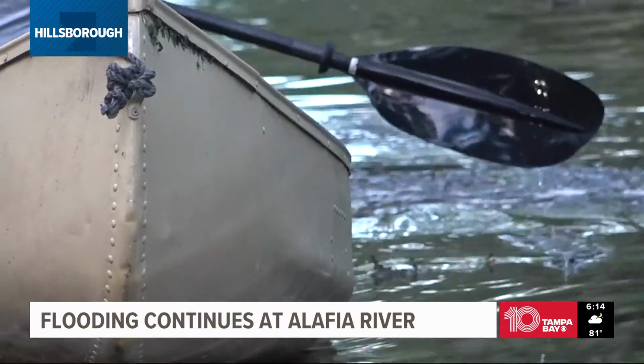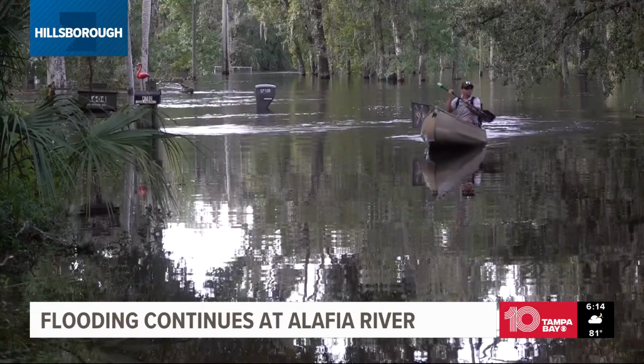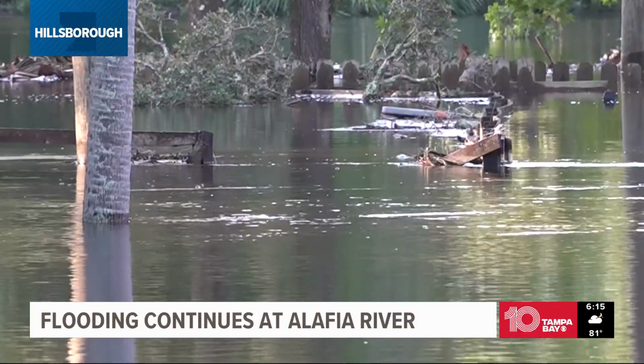In the days after Hurricane Ian, a canoe, paddle, and small motor is how Bruce Bujashevsky has been getting to and from his home on Coconut Cove Place. Believe it or not, everybody that lives back here, we're all still blessed. It's good that no trees hit us and everything's pretty much high enough and out of the way. Flooding is something that comes with the territory.